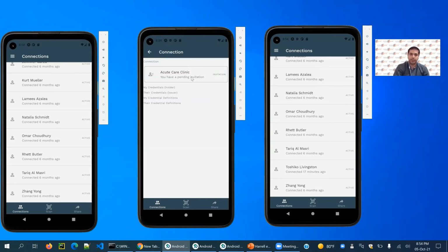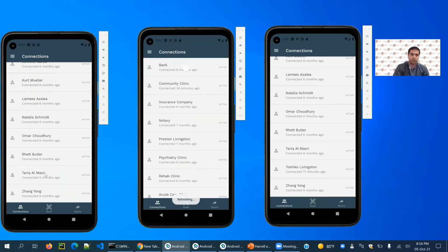goes into the pending invitation, and there sees an option of either deleting the connection or confirming. So he confirms the connection. This completes the procedure for establishing a connection, and we can see that the pending connection changed to active connection. Now Toshiko can go back to his main connection screen. At the same time, we see that Toshiko's name appeared on the screen of acute care.